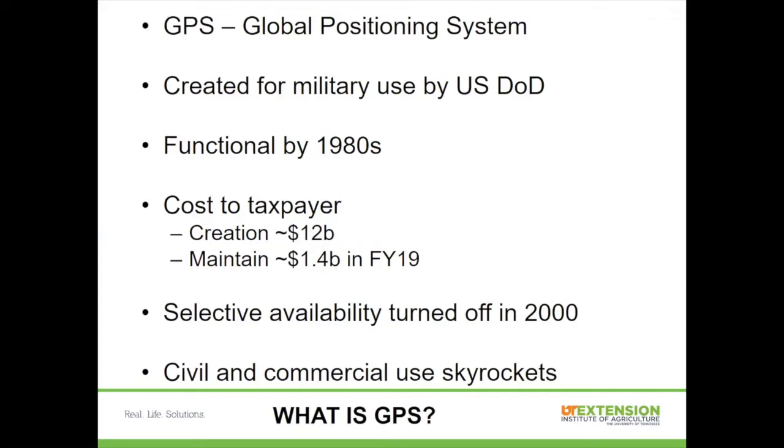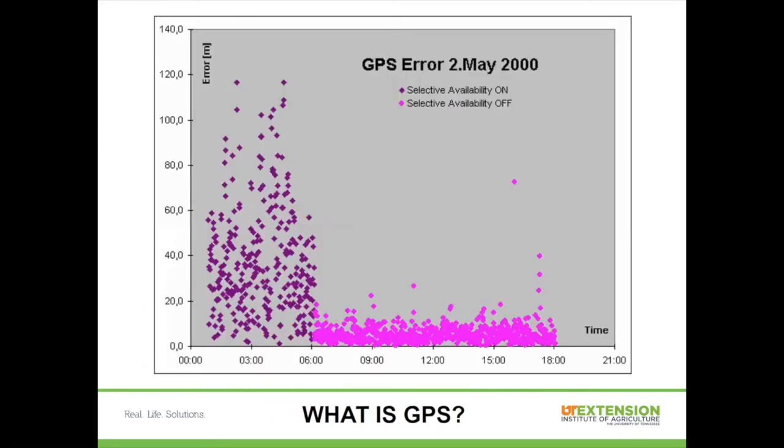Some interesting history there. Because of the sole use of GPS being for military applications, the US government had something called selective availability turned on that limited civilians' location accuracy substantially. Since then, there have been other methods created and used by the government to protect sensitive locations of military and defense applications. Selective availability was turned off in 2000, at which time we saw civil and commercial use of GPS skyrocket.